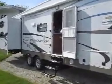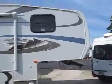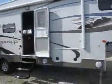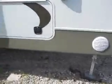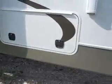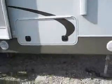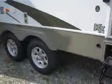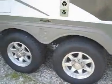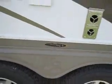This is part of the 1500 lightweight series for Durango, and it can be pulled by a heavy-duty half-ton or a three-quarter-ton pickup. As you can see, the Durango features outdoor speakers. It also has slam-latch doors for all the side compartment doors. Got a full-length power awning. Comes with aluminum wheels and easy lube bearings. It also has the Trail Air Equiflex suspension upgrade.